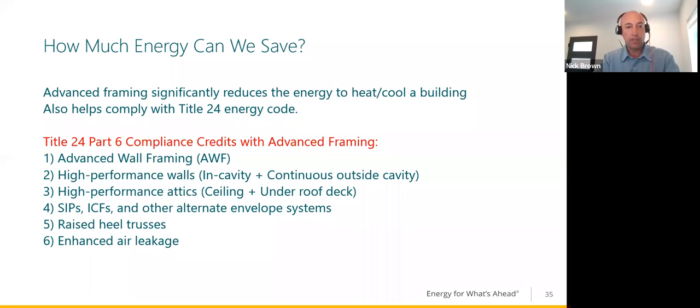It can facilitate added glass in your design. So these really are important and worth money. And our modeling software is really feature rich. It can model many of the techniques that Ron just covered with us, including advanced wall framing, high performance walls where we've got insulation in the cavity as well as continuous insulation outside the cavity, high performance attics where we've got insulation at the ceiling and under the roof deck, even semi-conditioned attics where we've got insulation under the roof deck only, because now the ceiling insulation in an unvented attic is less necessary. And alternative means of construction, including SIPs, insulating concrete forms, ICFs, and other alternate envelope systems.